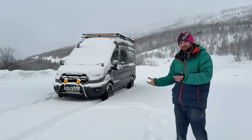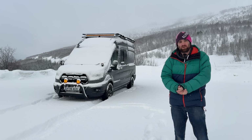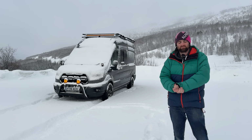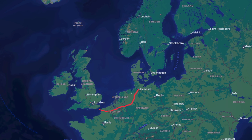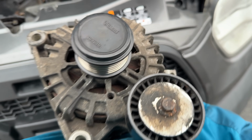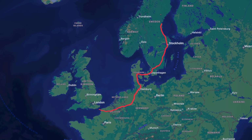And I've definitely found the snow, so at the minute I'm pretty far north in the Arctic Circle. But let's go back to the beginning and how I got here. Quick catch up on the trip so far. I left the UK about 72 hours ago and broke down in Germany where I needed a new alternator, which delayed me for half a day, and I've now carried on and I'm about halfway up Sweden.